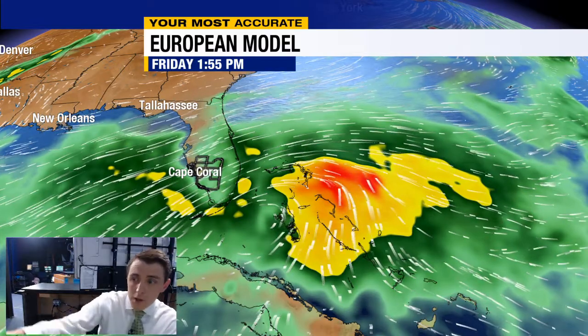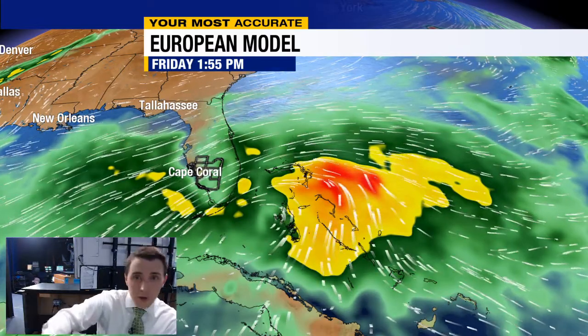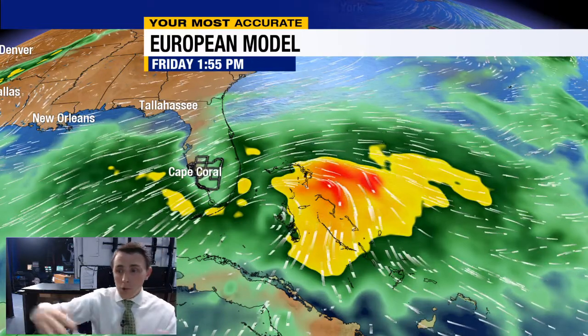So we do have a clear counterclockwise turning going on with the winds, which marks broad low pressure. What you don't have is that closed off, centralized, deepening low. So at least per the European, even by Friday afternoon, as this nears the Florida Straits, still not a developed tropical system, but definitely a rainmaker, especially for the Bahamas.